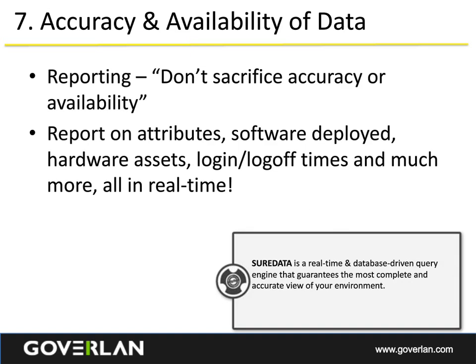Okay, so one of the things we also have here is accuracy and availability of data. We're all familiar with the larger products that have these giant database-driven systems, and they're great because you can always tap into the database and see what's going on. But how often do you find yourself actually having to use that information? Most of the time, you'll get a request, and you need to know what's happening now on those machines, not what happened a half an hour ago when every agent polled. So finding out what is going on in real time is the accuracy part. That's being able to query a machine, right on the spot, and know without a doubt what's going on in that machine, or a series of machines if you want.